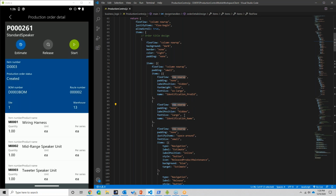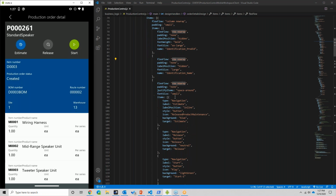And here I'm just stating that it's going to be bold, and large in font size. Next, on the next row, we have the identification name. This is the actual row I'm showing here, and it's the name of the product I'm producing. And the third row shows you the action buttons, but in general, it is a simple row.